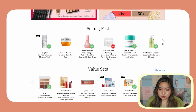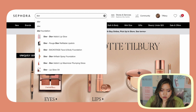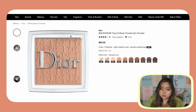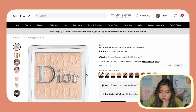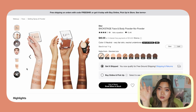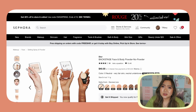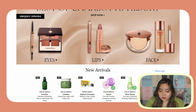Let's see what else. Oh, I know. There is something I wanted to try from Dior. I heard very good things about their powder from Morgan and a few other YouTubers. Okay, of course, so many shades are sold out. I think I heard it ran kind of dark. This still looks kind of deep to me, even though it's shade 2. I don't think I can buy this, but I was very interested in this powder. I like anything called no powder powder. I already bought the Kosas powder, to be honest, so I don't know who I think I am or why I'm doing that, because it doesn't matter. I already bought a powder.